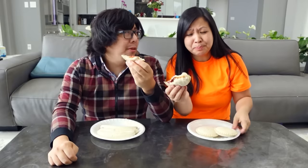Actually, it tastes good. I like it. Who thought peanut butter and jelly taste good? It's frozen though. Okay, I'm gonna wait for it to cool down to room temperature and I'll eat it later. It's good.